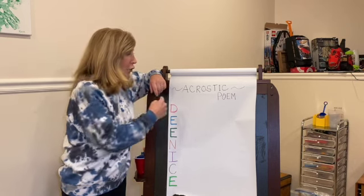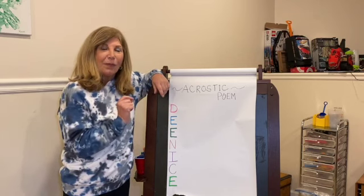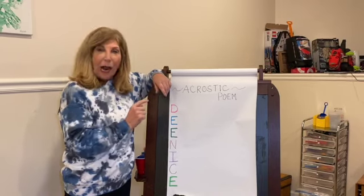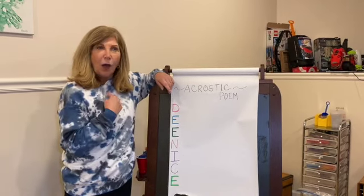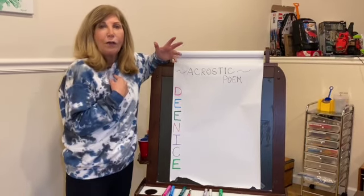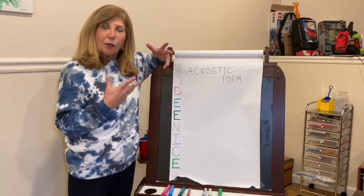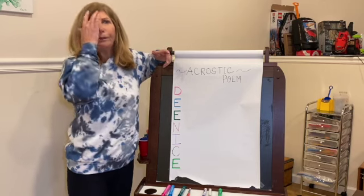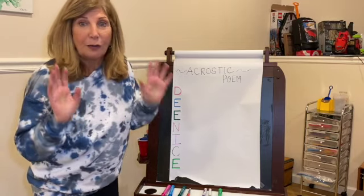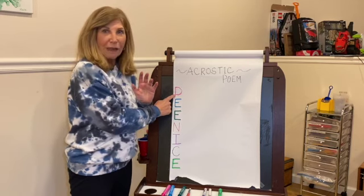Now what am I going to do with those letters? Well, in an acrostic poem, what you do is you think of something that is about you. For instance, I'm going to look at this D and think, what is it that I love to do? I love to eat. I love to think about something that connects with me. So, D, you know what I love to do? I love to dance. And the word dance begins with the letter D.